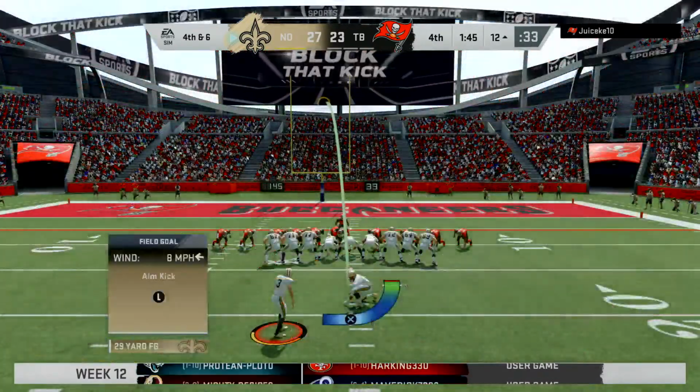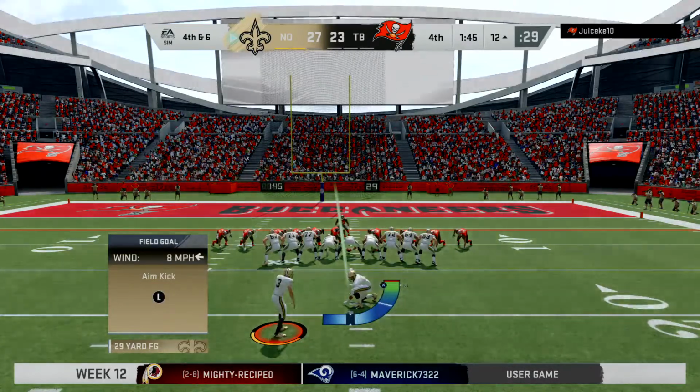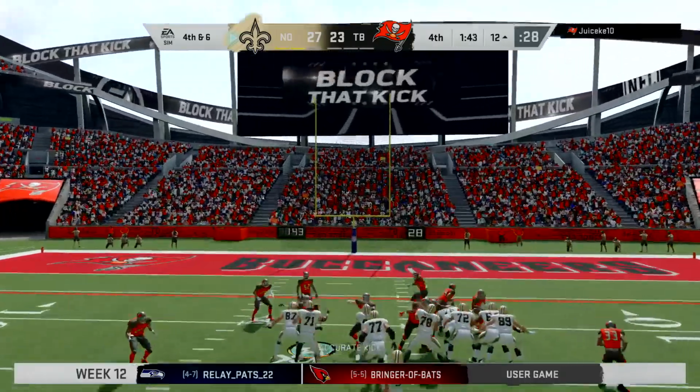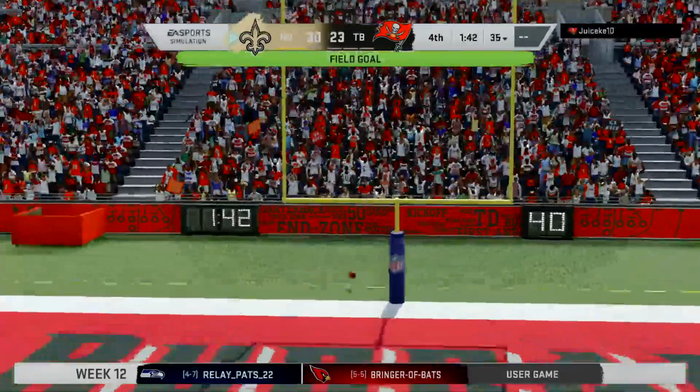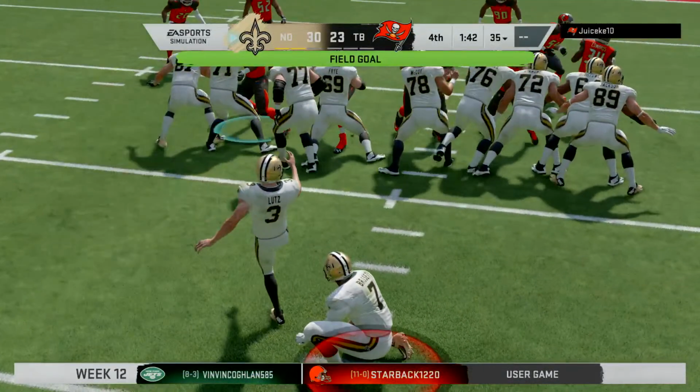So on 4th down, out trots the kicker in a big spot here. The kick by Lutz is good. And high fives for that one as that drive ends in 3.